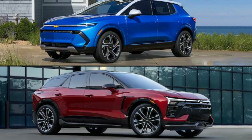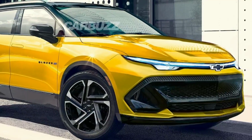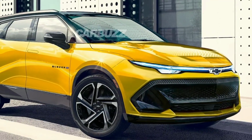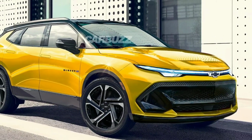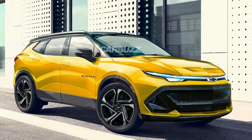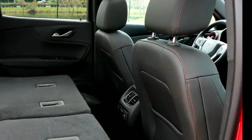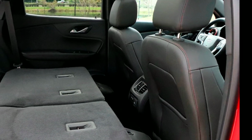Go to RS to unlock Blazer's maximum range. This sporty model comes standard with stunning 21-inch wheels, a power liftgate, heated and ventilated front seats, a heated flat-bottom steering wheel, and an illuminated bowtie Chevrolet logo. It comes in both rear-wheel drive and all-wheel drive configurations, and surprisingly, the AWD model costs slightly less.